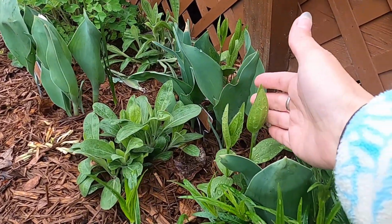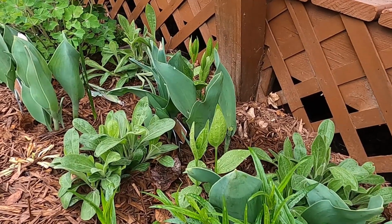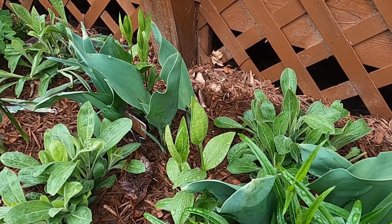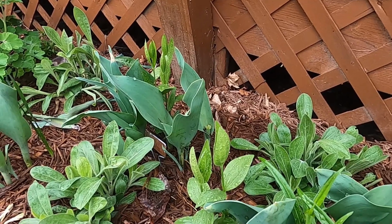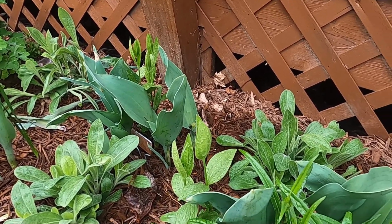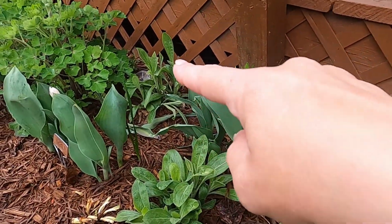I have some of the standing bush clematis, which I think is maybe the Stand By Me, I'm not sure. I got that at a nursery, and I'll have to look at the tag again. I don't think it's the Stand By Me because that's the name that Proven Winners gave it, but I believe it's the same cultivar. And then I have some Italian asters in here.